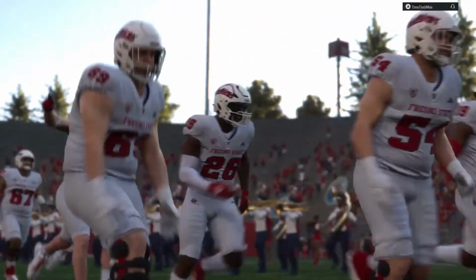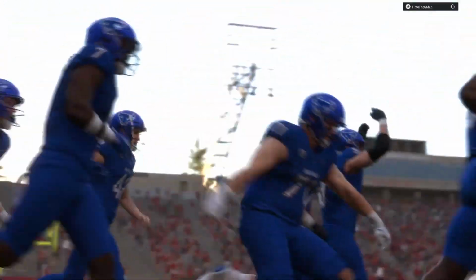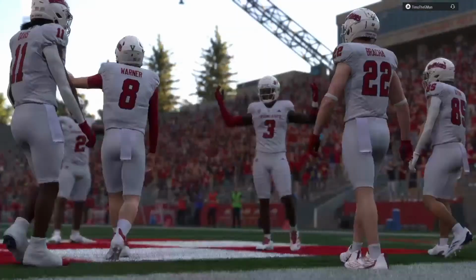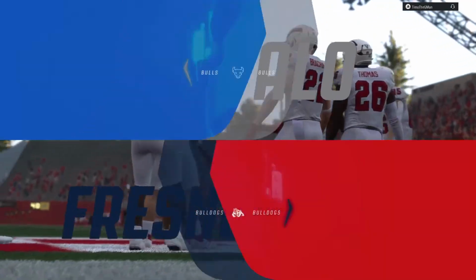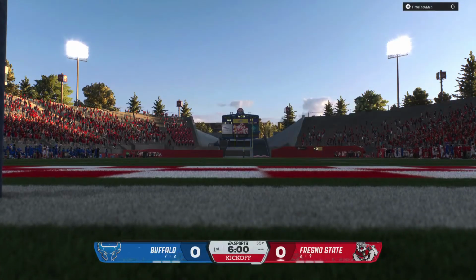As we'll see, the Buffalo Bulls taking on a squad hoping to prevent another L this week, the Fresno State Bulldogs. For EA Sports College Football, I'm Reese Davis, joined here in the booth, as always, by David Pollack and Jesse Palmer. Guys, let's tee this one up.